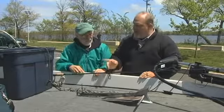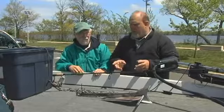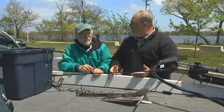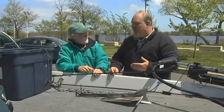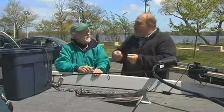And the next most important thing is the line. When you let out your anchor line, you need to have at least 3 times the water depth. So if we're in 15 feet of water, we need to have 45 feet of line out just to hold real good. Now at one point today, the tide was running real hard. I had 75 feet of line out.